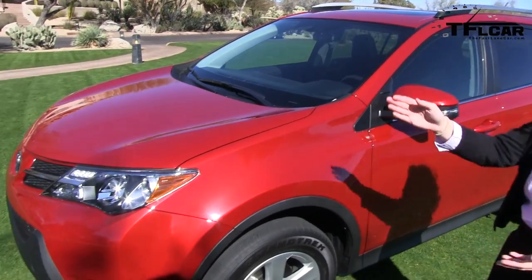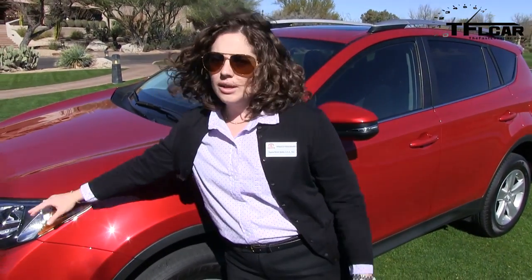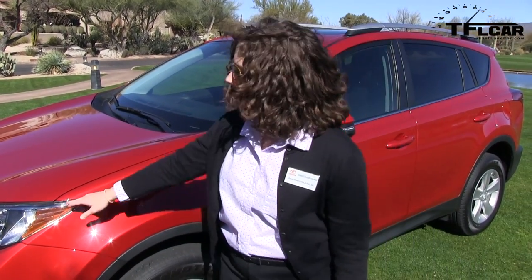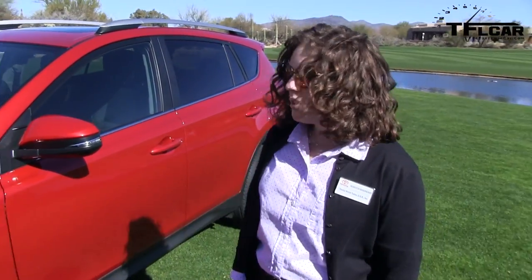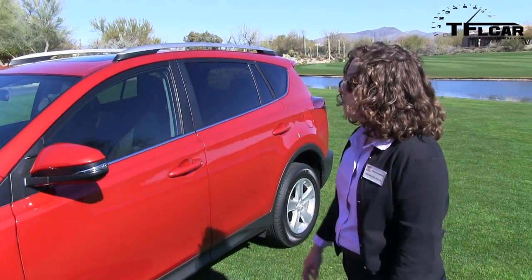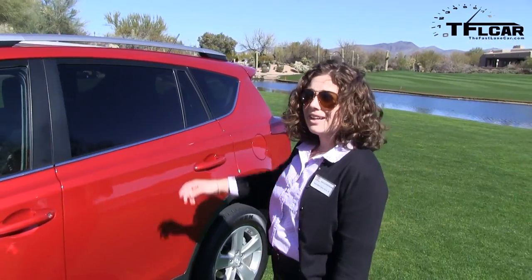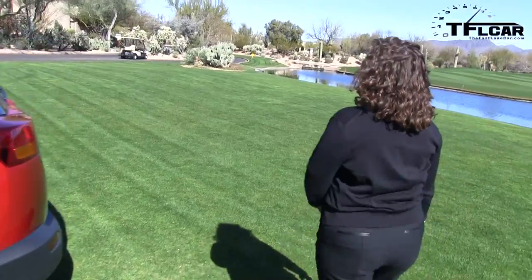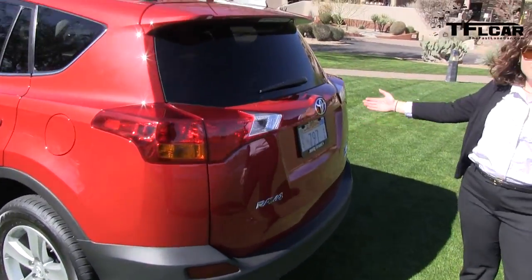As you can see, from the front to the back, it's completely redesigned with very angular and pointed headlights, with the chrome piece that runs through to the headlight all the way to the end, creating a real cohesive look. This XLE, which is going to be our volume leader, has 17-inch five-spoke alloys. We've got integrated turn signals, and standard roof rails on XLE and Limited. And when you come around to the back, you see perhaps the biggest change for RAV4: no more spare tire on that back hatch.